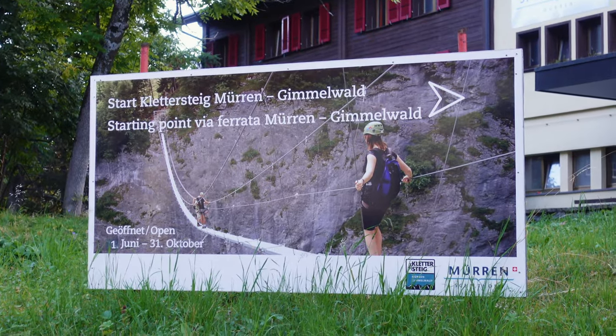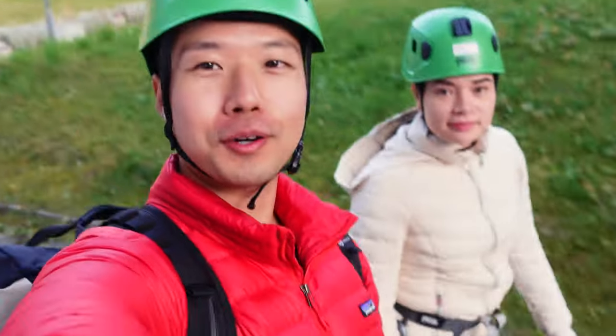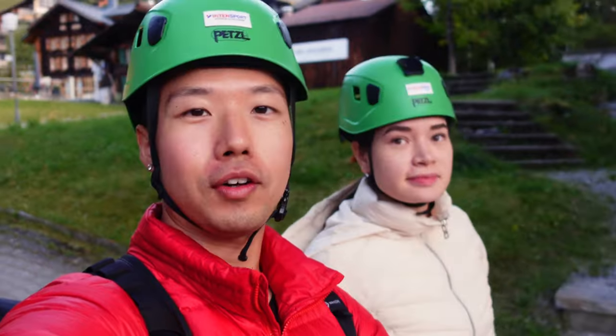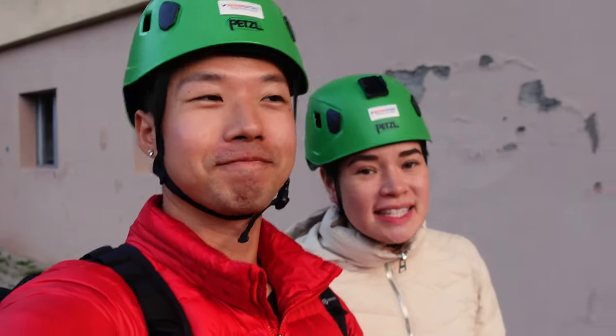We are looking so stylish right now with our green helmets on. So we managed to get all of our equipment with our harnesses, our carabiners, everything. A couple things you should know about this Via Ferrata. First of all is the cost for rentals, and it costs 30 francs per person. And you also have to book in advance. We were so fortunate because there was a cancellation for today, so we just swooped right in. We should book at least 2 days in advance.